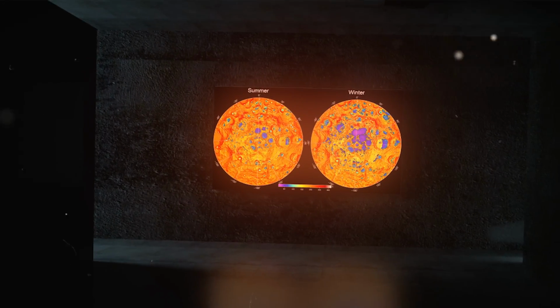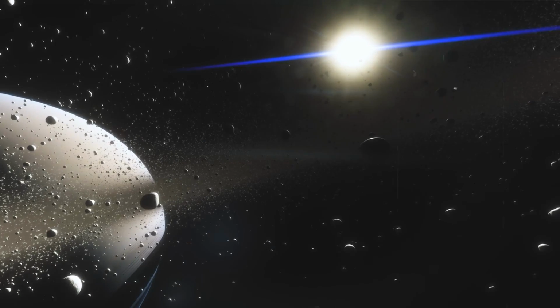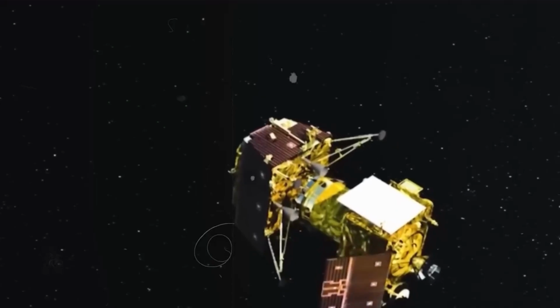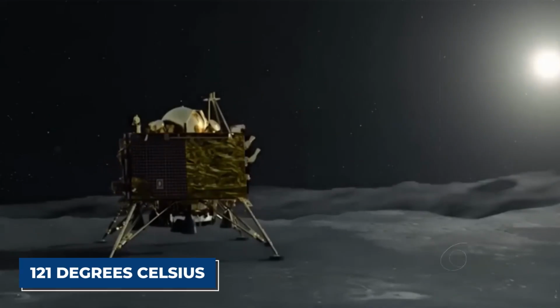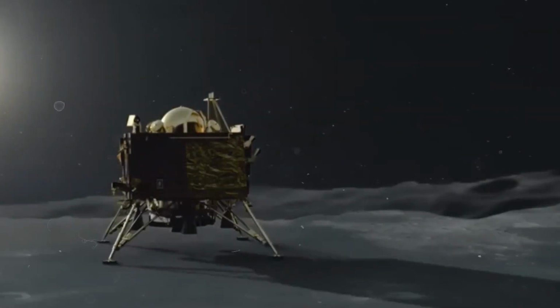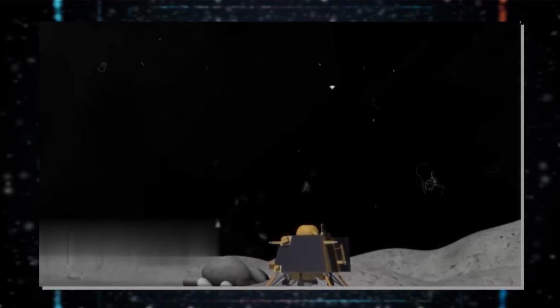Lastly, we have temperature. The moon's temperatures swing wildly, depending on whether it's day or night or if it's basking in sunlight or shade. Temperatures can plummet to -156 degrees Celsius during the frigid lunar night and skyrocket to 121 degrees Celsius during the scorching day. Such extreme temperature shifts can wreak havoc on the rover's instruments and components, potentially causing damage.